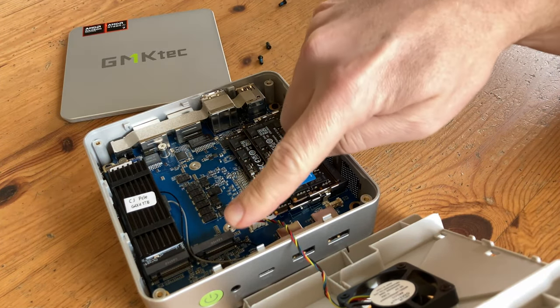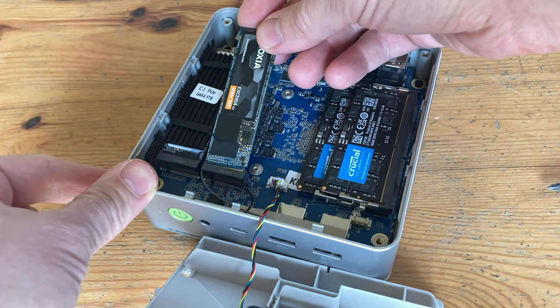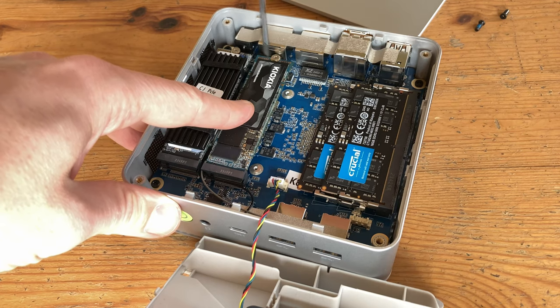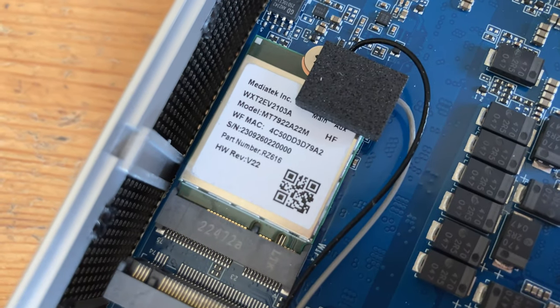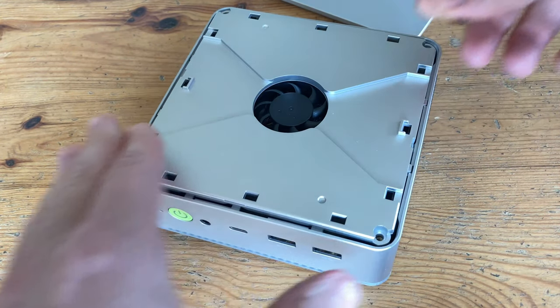We also have an extra NVMe slot, and this is full-speed PCIe Gen 4. We can easily add an extra stick, but if a heatsink is attached, we cannot close the case. It's just under the fan, so it should stay cool. Here's the M.2 Wi-Fi adapter, the MediaTek RZ616. Let's close it up and take a look at the BIOS.